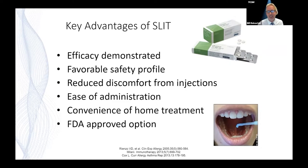And definitely a reduced discomfort from injections and fear of injections. Many kids are a bit needle phobic, and a lot of adults are needle phobic too. It's fairly easy to administer at home, but not exactly for everybody. I had a chef who had no sensation in his fingertips, so he had a hard time with a dropper vial, but there are other options like a pump.